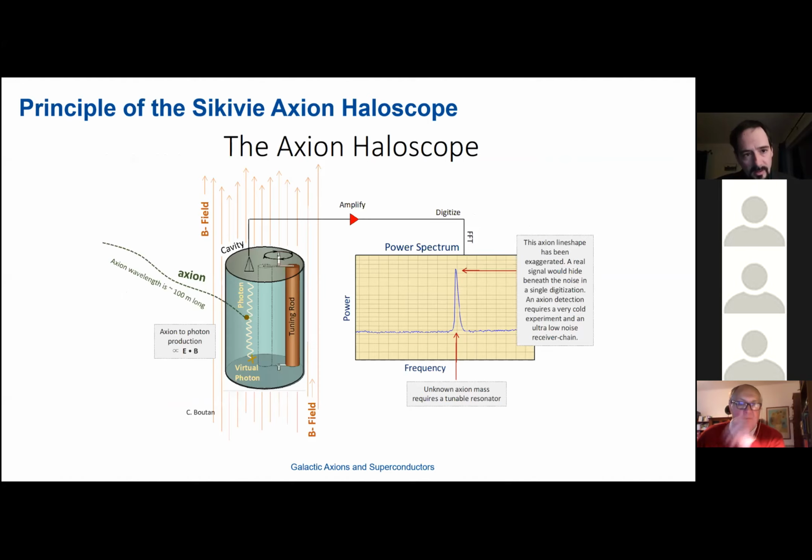And so the technique that ADMX uses is the Sikivie axion haloscope. Here I'll go slower and start reminding, even though I'm sure you've heard these yesterday. An axion haloscope relies on axions being dark matter, so axions are all around us. It relies on the axion photon coupling such that dark matter axions, in the presence of a strong magnetic field, look like a current source. And so if you have a microwave cavity, say, then this current source can excite resonant modes in the cavity if they overlap well. And that mostly requires the lower order modes of the cavity to be the same frequency as the frequency of photons produced by axion to photon conversion.